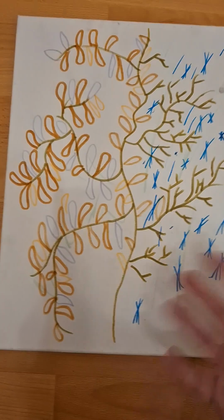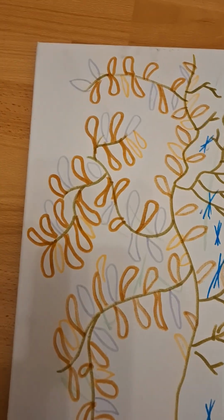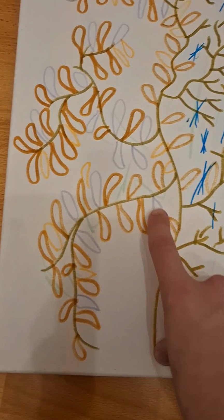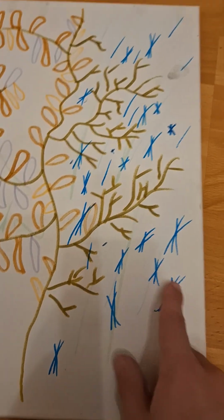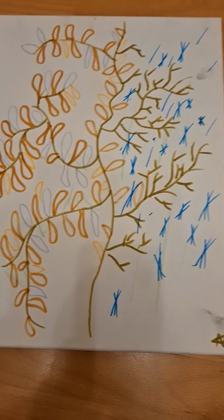Again, we have this one. This one was done entirely with marker. So one half is like winter and the other half is like summer, like warmth. That's why I used orange and stuff. And here I used winter, through the snowflakes. This one was, I believe, from 2 years ago.